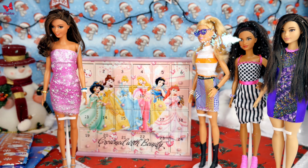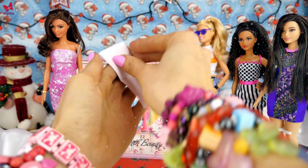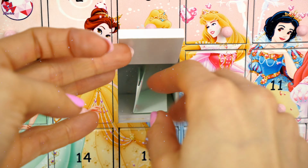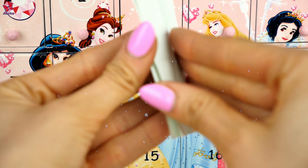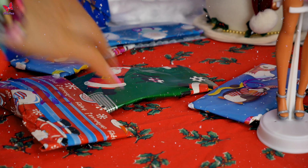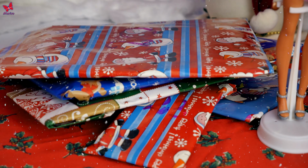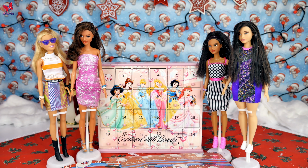Okay, and finally, we're picking something for Iwona. Okay, ready? Let's pick and pick. Cubby number 9. And here we have present number 17. Let's look. Oh, I'm so sorry, but there isn't a number 17 present. Oh, how sad. Well, my dears, we've now come to the midpoint of our advent calendar.